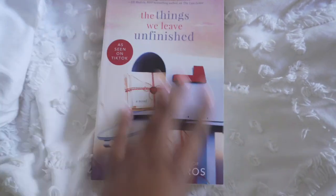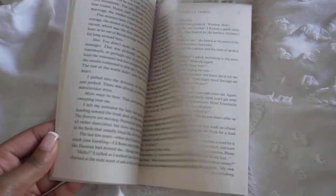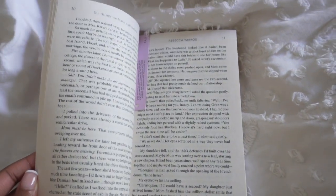So I guess I can read my books. But the thing is, I'm not happy with the books that I have right now. I want to go book shopping again, but I've been to Barnes & Noble a couple times, but I just can't figure out what I want. So the things we leave unfinished, but y'all, I'm just not really that interested in it. Granted, I didn't really give it a true chance. I'm only on page 11.